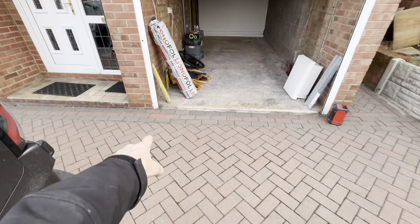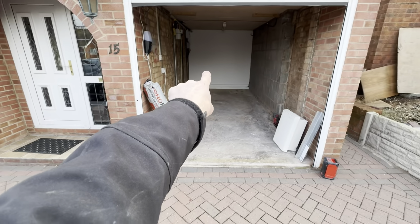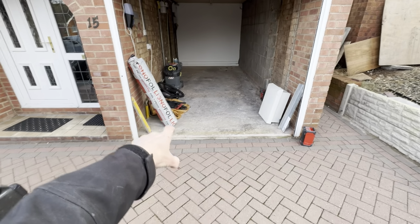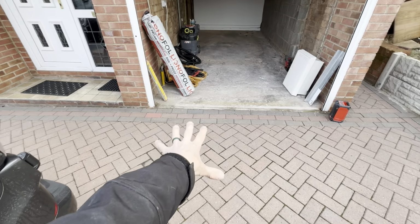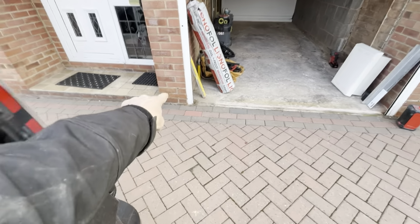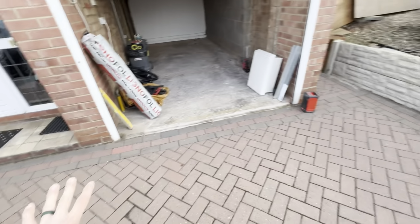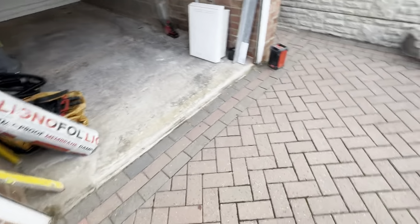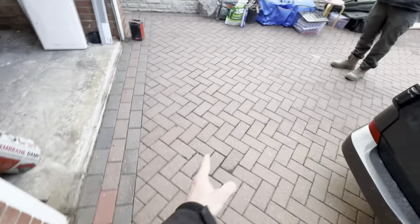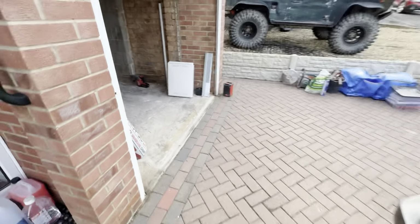What Luke's going to have to do is build the floor up to match the house, so it's got to come up 100 mil, I think. The block paving will come up, and we'll do a little dwarf wall there, then pick the block paving up and ramp it back down onto the driveway and come round this way. So we're not really affecting the driveway in terms of depth, because it's only going to be this depth. And if you can see, I've already got my van on the driveway, so there's plenty of room to get in here.